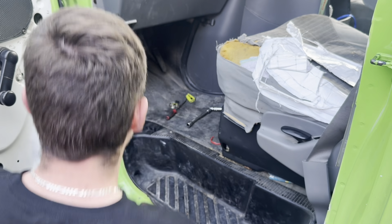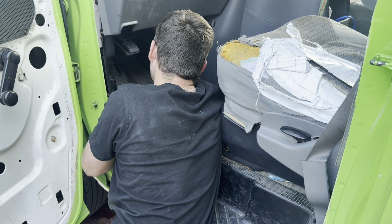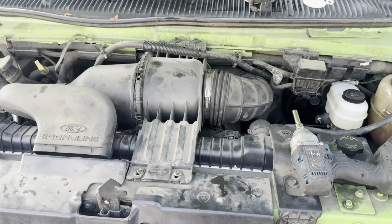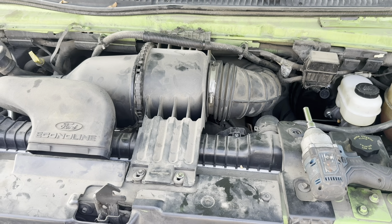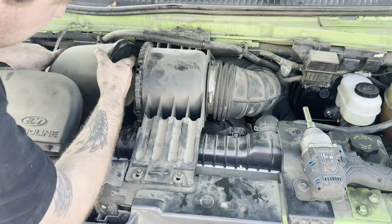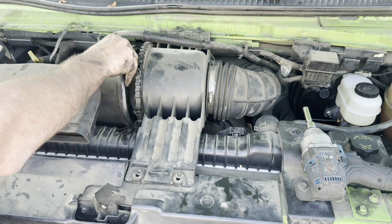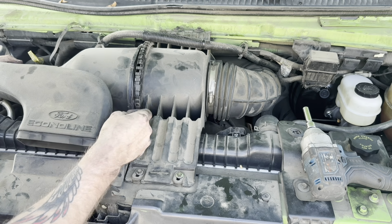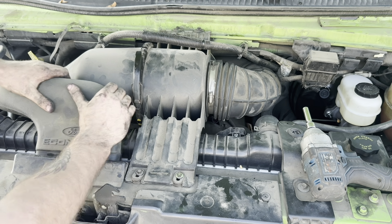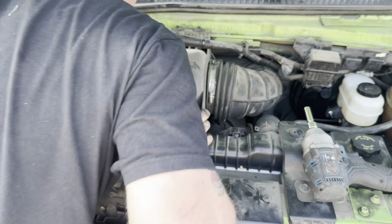I'm gonna go ahead and throw the nuts on the inside. Everything is just about together on the outside. Last thing I gotta do is put the rest of the airbox together. I don't know if you guys have ever messed with these 5.4 airboxes. They are a pain in the freaking butt, man. Okay, there's that.